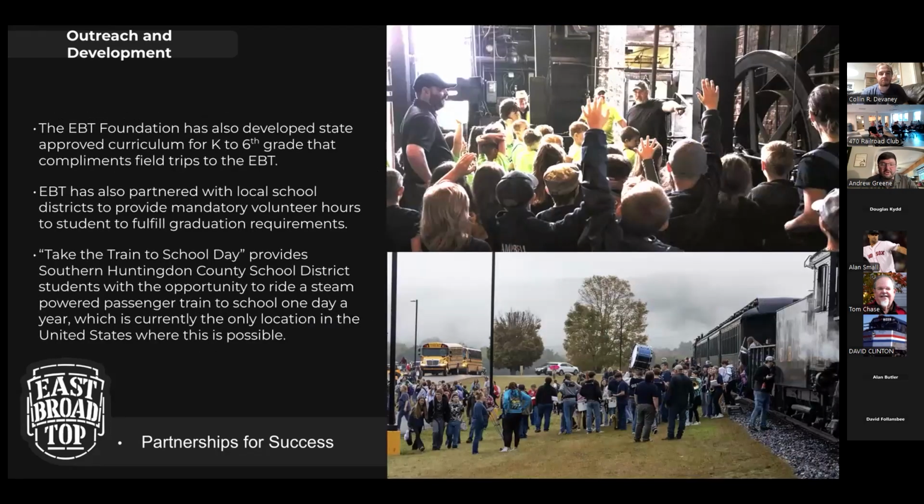We've also worked to develop a state-approved curriculum for K to 6th grade that complements field trips to the EBT. We try to bring between 1,000 to 3,000 students a year to come ride our trains. So when the teachers come in, we send them an education guide that has basically a teacher's reference to how do you teach the railroad, student activities, an activity book for when the kids are here, to try to prepare them for their visit.